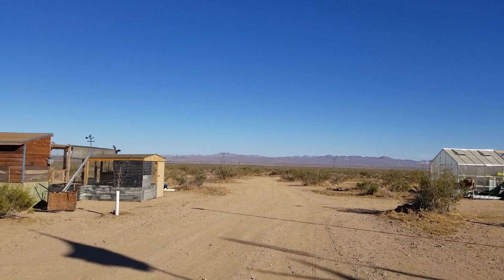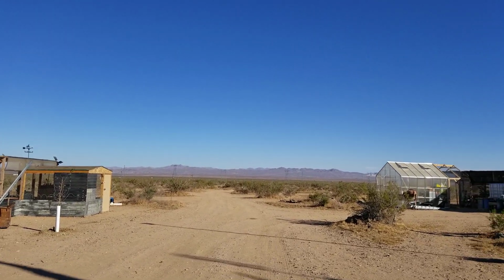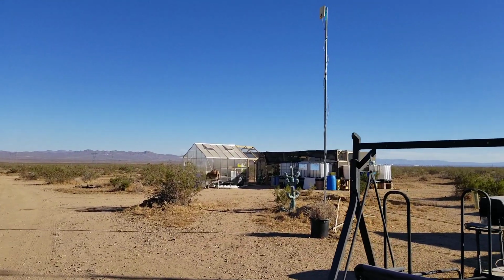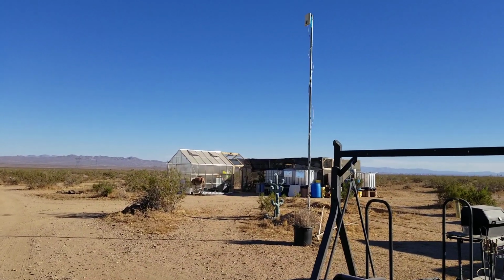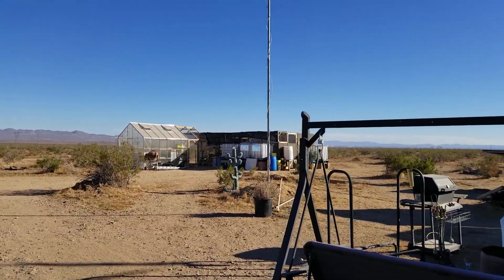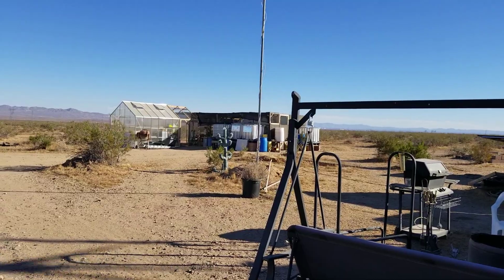And he knows I bring him food, he knows I bring him water, and he knows I clean his litter box for him. So I'm going to be leaving all of that stuff available to him, even after I let him out of the cage, so that he can come and get that stuff whenever he wants to. So it's around 80 degrees today.